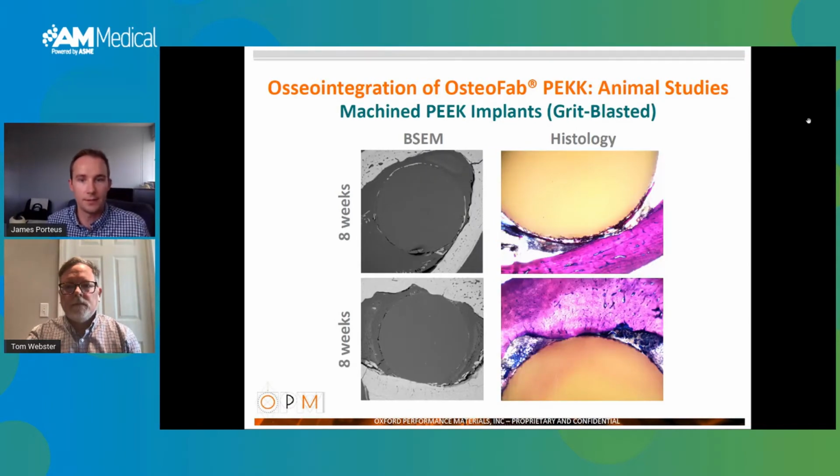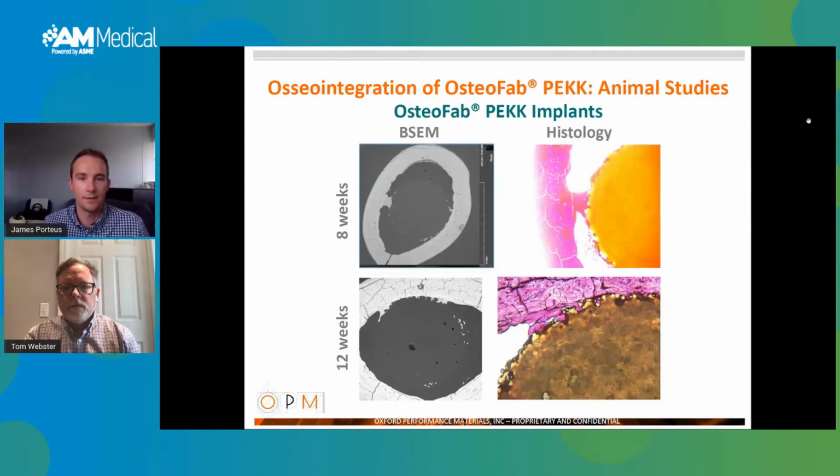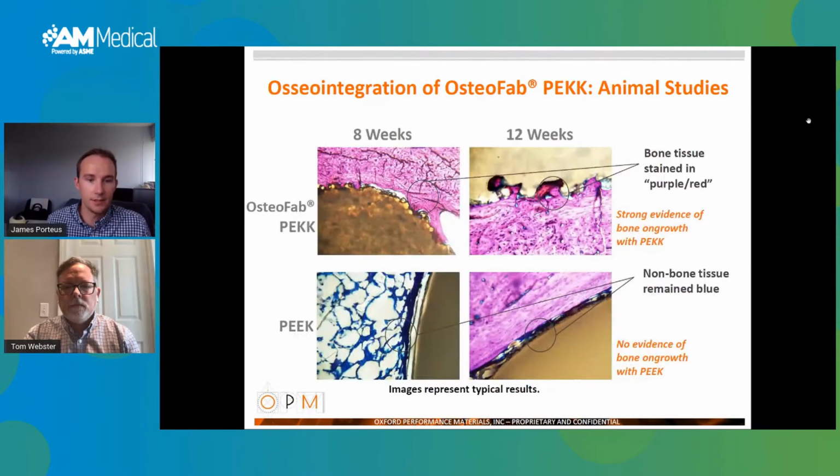Even with the roughened grit blasted surface on PEKK, still not really any bone contact there, nothing really reaching out and grabbing onto the implant. Versus the OsteoFab PEKK response of bone really reaching out, challenge really with that gap still reaching out and integrating to the surface, getting into those grooves on the surface. And this is a pretty good representative picture here.